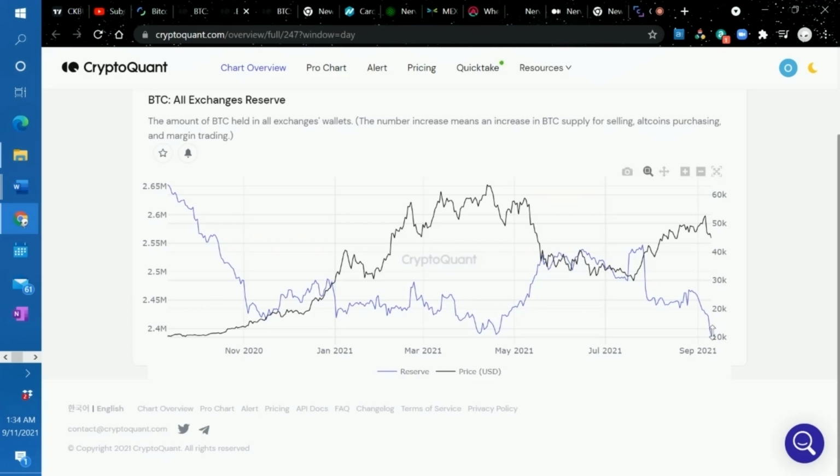Exchange reserve is the total amount of reserve held in all exchanges. It is a measure of potential to sell on the market. Therefore, an increase in this chart would indicate growing selling power in Bitcoin. A decrease in reserve occurs when a large number of Bitcoins flow out of all of these exchanges, and the price is likely to go up.